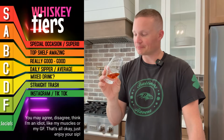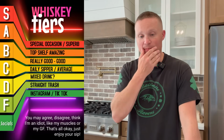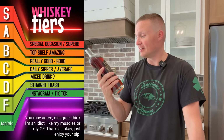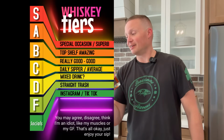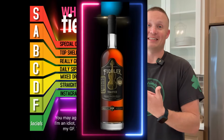That's good. I like that a lot. I really like that. That's really impressed me. I'm generally not a toasted guy, but this is toasted done right for me. This is toasted done extremely good. Really like it. Seven years old, wheated bourbon. ASW, thank you for sending this to me. It's going on the A tier.